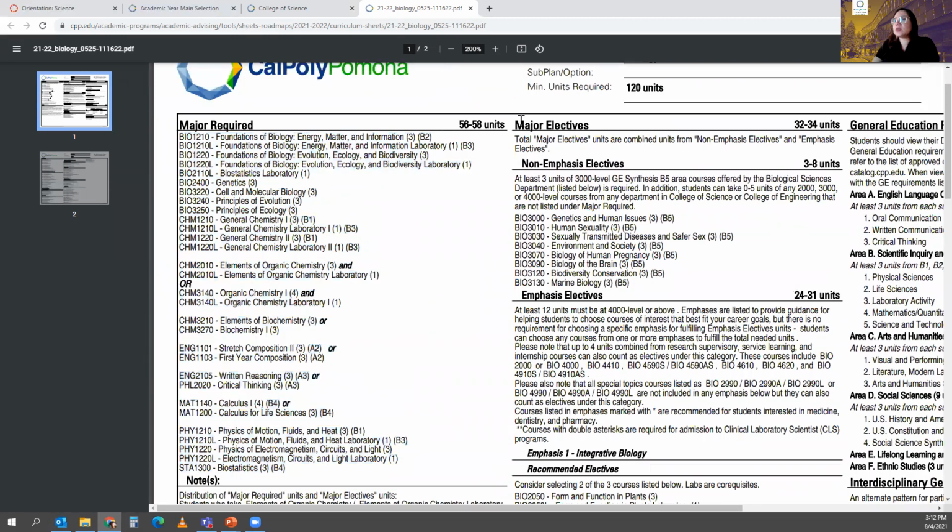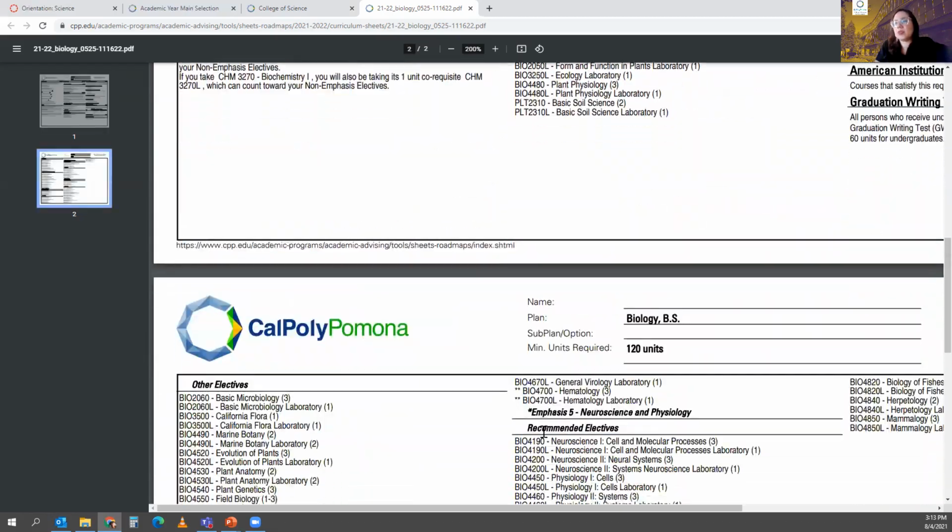The next piece is most majors have what's called major electives. So that's the other component to meet the 120 units. These are where you can pick and choose maybe what emphasis you might want to emphasize in, or tailor your curriculum to what you want to do after you graduate. And so this is very, very important to understand. We usually encourage you to work with a faculty member to pick and choose what electives you should be taking, or what emphasis maybe you want to focus on.